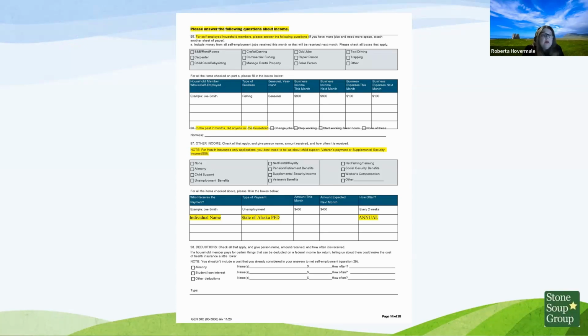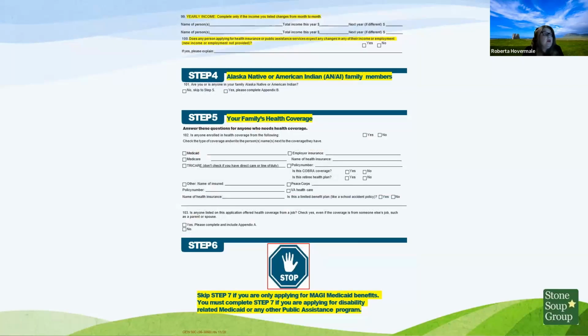Another thing is it talks about in this section for other income, and for most young adults, they'll have the State of Alaska PFD. You know, all of us get it. And basically, we know we're going to get it. We know that it's annually, but we're not going to know the amount until just before they give it. So for that, you could just put the individual name who's applying. You could put State of Alaska PFD, and then you could put annual for the amount. And then if somebody is Alaska Native or Native American, they have health corporations that they belong to, and that information would go here.